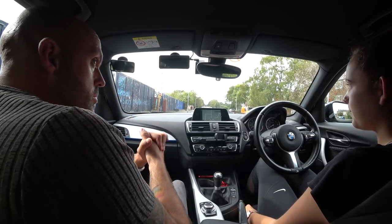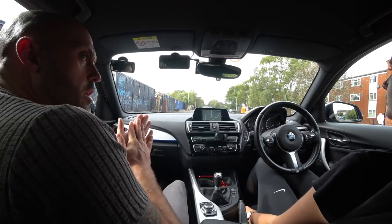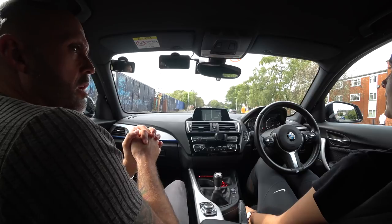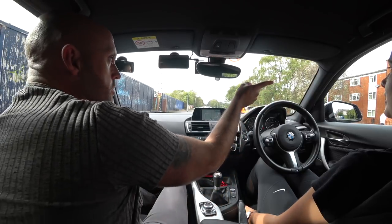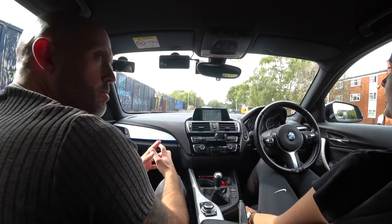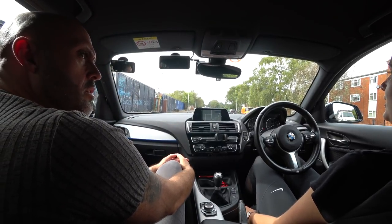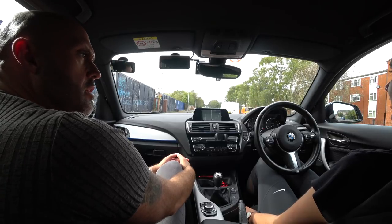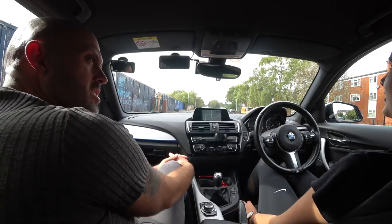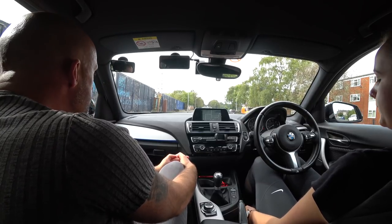Are you at the correct height though? Too high, I reckon. Do you think your eyes are above halfway in the window? I actually don't think they are. I think they're sort of here-ish, which is pretty good. Okay. You're all right. Do you feel too high? Is your head whacking the ceiling? No. Is it obstructing your view of this thing? No. So you're all right. Okay, sound. So height, we are done.